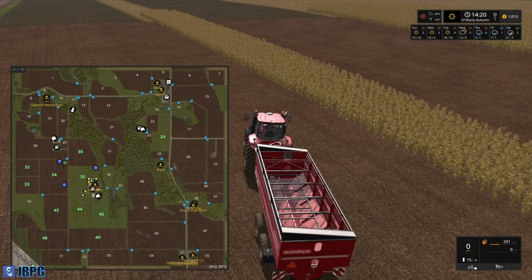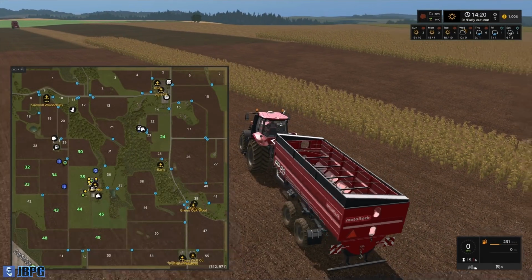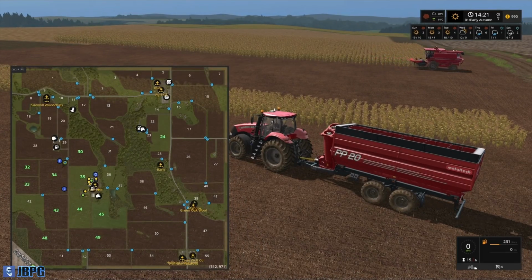So once this strip in the middle has gone, we'll have cleaned out around about a third of the field. We've still got the rest of it to go. So it's still going to take us another 4 hours, I would say, maybe more, to actually clear the rest of this field. Probably about another 5 hours or so. I'm expecting us to get done somewhere between 7 and 8 o'clock this evening. So let's see how we go time-wise.